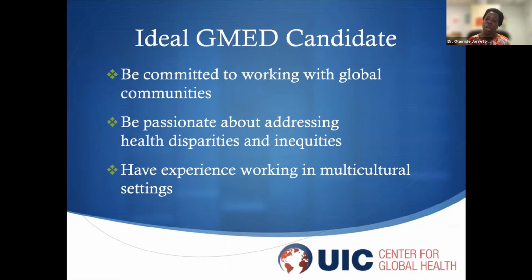But we do want to know that you have an interest in multiculturalism. So within your own community, if you've never gotten a chance to travel abroad, but there are different ethnic, religious, or other communities where you live, have you had an experience where you wanted to learn more about them, or sought to work with them? Those are also people who have been interested in knowing what it's like to work with those communities on a more global scale. Those are people who are also ideal candidates for the GMed program. So even if you haven't had experience traveling, you'll be a great candidate for our program in that sense.